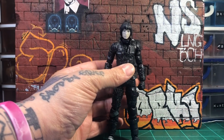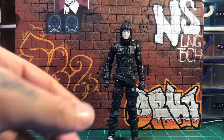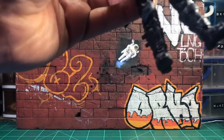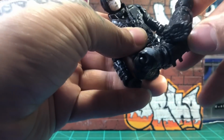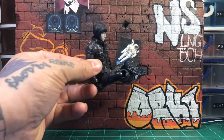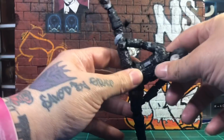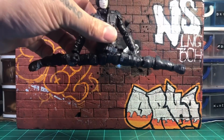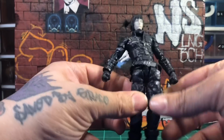Now, this figure's dope. Literally, everything a synthetic human can do, he can do. This dude will do anything you want. Like he'll sit with his legs crossed if that's really what you want to do. And I know it's really hard for some figures to do, but this guy, he can do it. And his spread for his legs is nuts. He literally does a full split. And I didn't modify anything. I didn't change anything. That's the articulation he comes with.